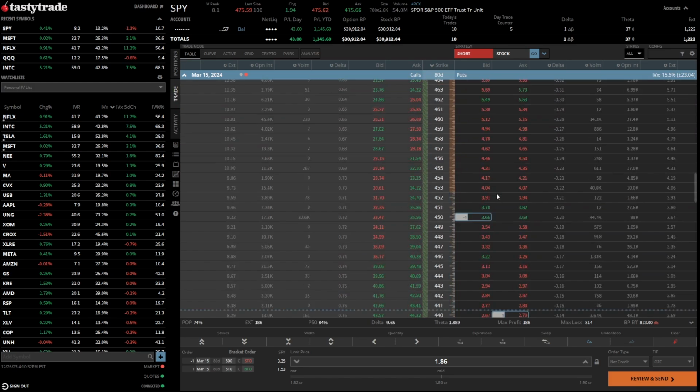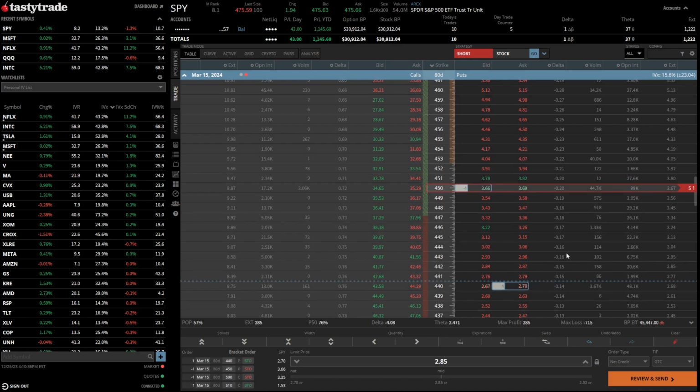So now we're looking at the short side. As you can see here, 450 minus 440, a $10 spread. So you want to equalize the spread on each side. Even though the amount of strikes in between is different, we're looking at the monetary value. 20 and 14. So we're getting closer there.